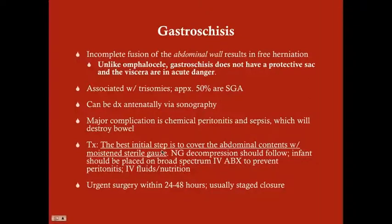So the best initial step, just like omphalocele, is going to be to cover the abdominal contents with moistened sterile gauze. This is going to require relatively urgent surgery, unlike the omphalocele, where because we have that protective sac, we've got a little bit of protection. It's still going to be surgery quick, but gastroschisis is a much bigger emergency. So we're also going to do NG decompression to get ready for surgery. Infants should be placed on broad-spectrum IV antibiotics.